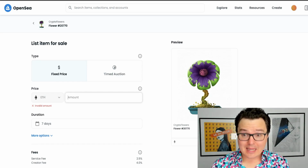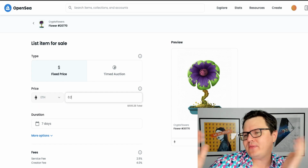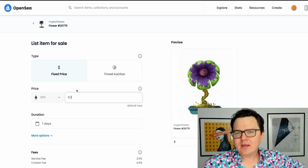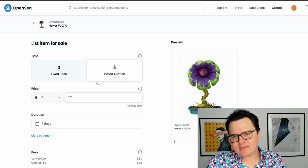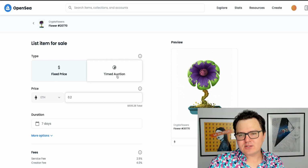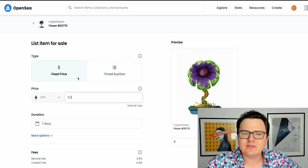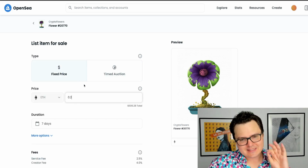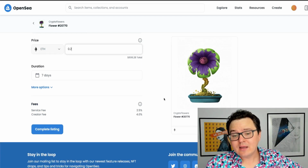Now let's go ahead and type in a price. How much do I want to sell this for? Let's do 0.2 Ethereum, for example. So we're going to hope that we bought it for 0.04 Ethereum. We want to sell it for 0.2 Ethereum. So you can do a fixed price auction or a timed auction here, basically selling to the highest bidder after a certain amount of time, or just a fixed price. This is how much money I want for it. And then see if, of course, somebody will pay that to you.